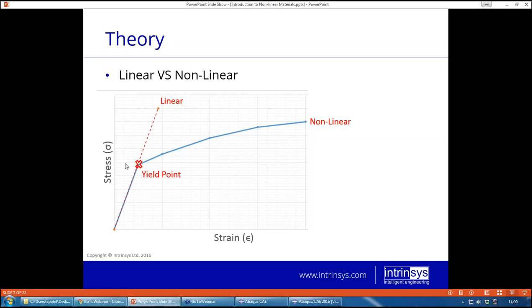And we can analyze what's going on there as well. So you can see the strain as we apply more load, so as the stress increases, it starts leveling out. As we reduce the load, the strain gets greater.